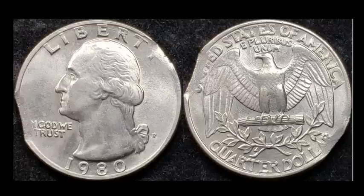Real simple, 1980-P Washington quarter with 2 sheet clips on there. So it's got the 2 clips, one right here, and then the other one right above the Y in Liberty. You can see it as well on the reverse too. Again, 2 clips and higher on any one coin will elevate the value of these. This one sold for $34.95. It was a buy it now listing, and someone came in and swooped it up.